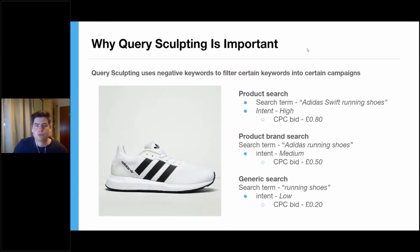The next thing is query sculpting. In Google Shopping, you bid on individual products as opposed to search queries, which is quite strange. In Google Search, you might say, for example, your keyword is Adidas Swift running shoes. You'd set a CPC bid, and obviously that's different to running shoes. If you're selling this specific product, the chance of someone having typed in the name of the product is quite high compared to if they've just typed in running shoes, for example.